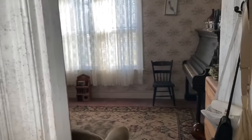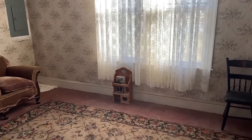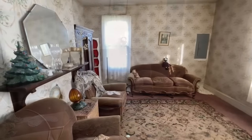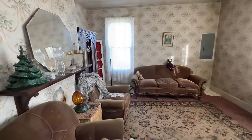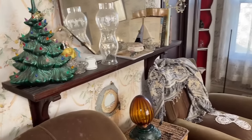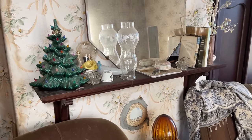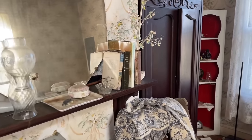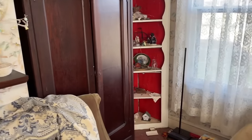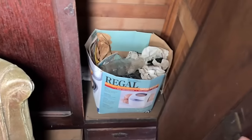All right, I think this is the final room of the middle floor, or this first floor, I should say. Jeez Louise. That's so sad. Look at this armoire. That's cool.